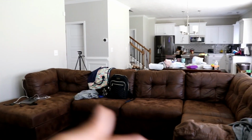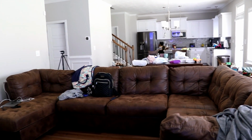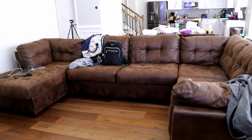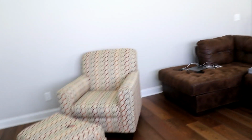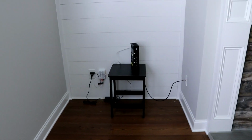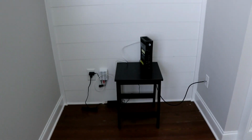Yeah, for the most part, the sofa sectional is going to stay like this. It needs to be moved over to be centered because where it is now is where we just put it after the movers brought it in. That chair is probably going to stay right there. This is a whole hot mess. We had to get the internet modem put down here.